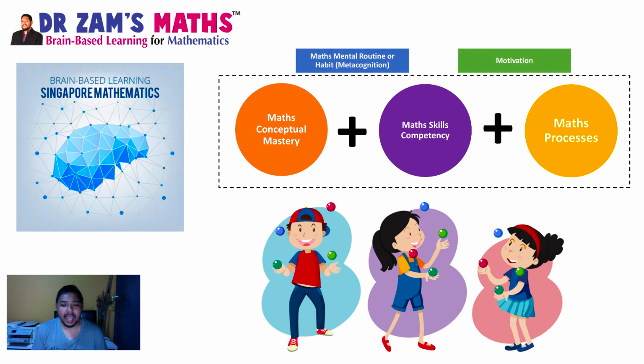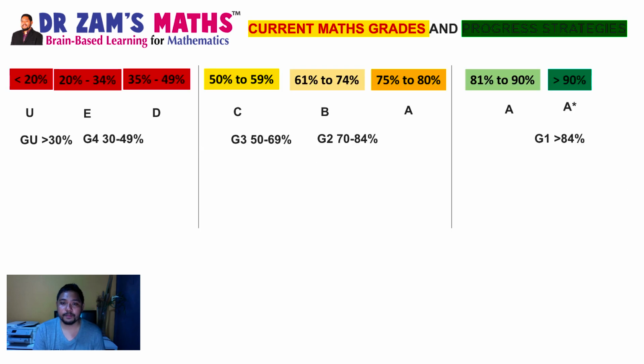At the same time, your child must have this way of understanding math, and that is the math mental routine or habit, which is the meta connection, and also the motivation to do well. All this needs to come nicely in a balance so that your child can do really well in math. Some of our best students are able to juggle all these three components, and at the same time they are motivated and they use a particular system to help them do well. So this is basically the brain-based learning for Singapore Math.